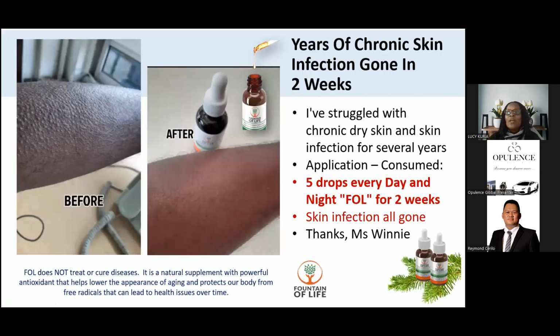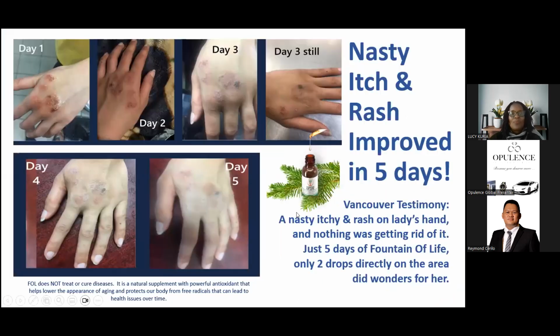This is another infection gone in 2 weeks. You can see the skin infection, just how it looked, the pimples and rough. And just after using Fountain of Life, how smooth the skin is. I've struggled with chronic dry skin and infection for several years. Application and consumption, 5 drops every day and night. Fountain of Life for 2 weeks. Skin infection all gone. Thanks, Miss Winnie. That's a customer who was very happy with the transformation just within 2 weeks.